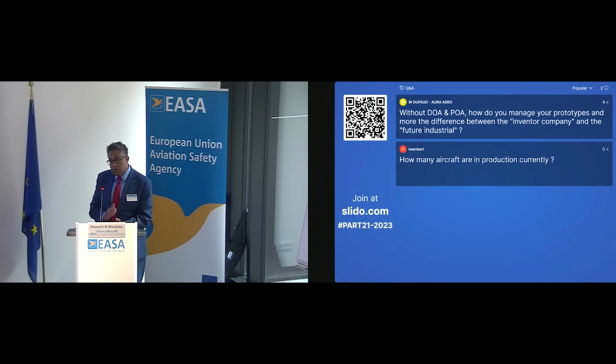So we haven't actually started production of the prototype aircraft. You may see videos of Lilium aircraft flying around at the moment. Those aircraft are technology demonstrator aircraft that are flying under the SAIL and SORA process in Spain. So they're not under the DOA, they're not prototypes, they're not conforming aircraft, so to speak. But our start of production, we're expecting to happen after we receive the DOA approval, which is later on this year. So that may also answer the second question there about how many aircraft do you have in production. Unfortunately, 0 at the moment, because we can't. So that's where we are at the moment.